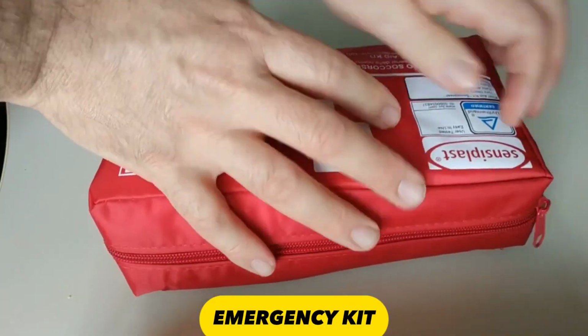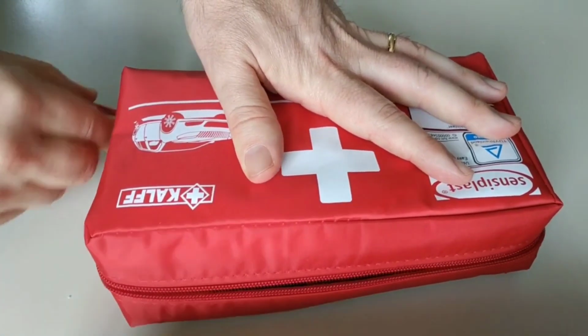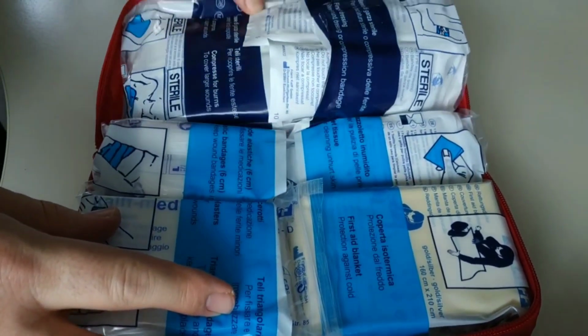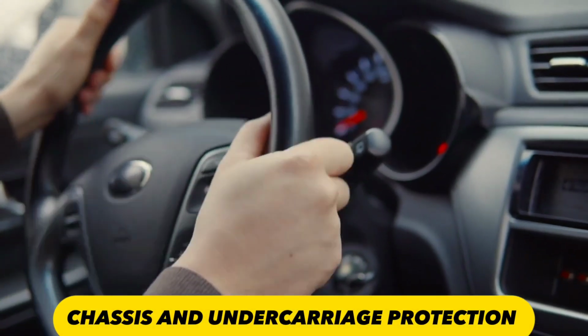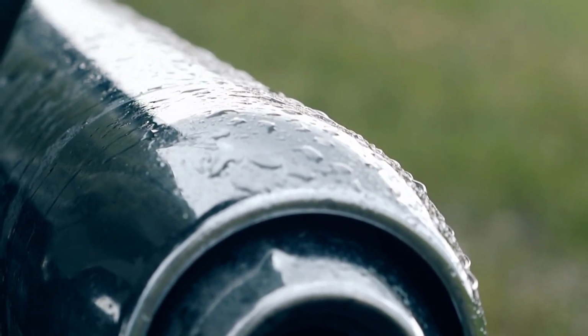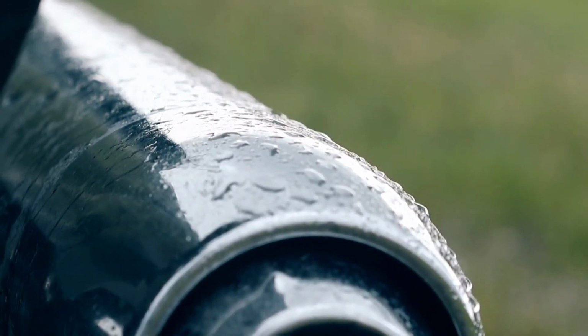Emergency kit. In case of an unexpected winter emergency, assemble an emergency kit that includes items like a flashlight, blankets, non-perishable food, a first aid kit, and a portable phone charger. Chassis and undercarriage protection. Applying an undercoating or rust protection to your vehicle's chassis can prevent corrosion from road salt and chemicals used to melt ice.